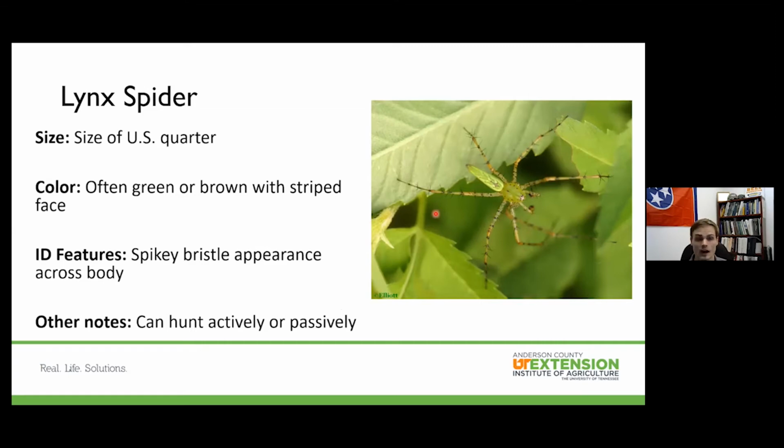The most common ones I've seen in my area are the green ones, and they'll have a very striped face if you're able to get that close to them, looking at them in the face, and a very spiky, bristly appearance. You can see on their legs, unlike many of the spiders we've shown today, those bristle appearances. I don't want to recommend handling spiders at all, and especially not this one. Would not recommend that at all. It can also actively and passively hunt for its prey. In our gardens, when you see these, they are doing an excellent job at protecting our crops.